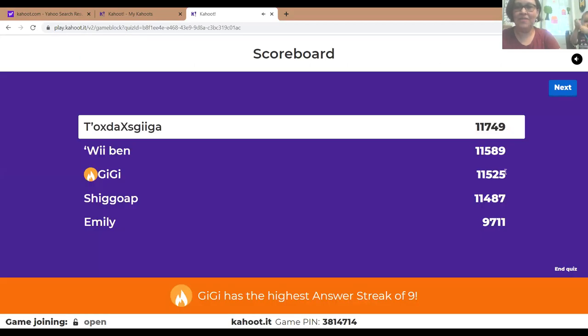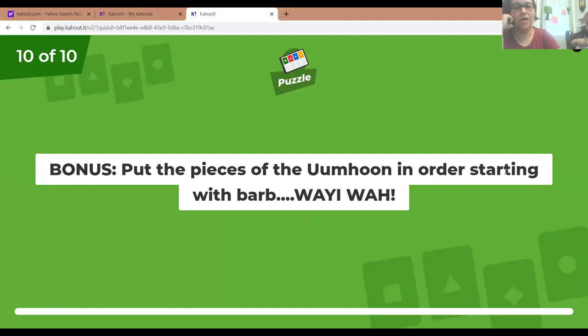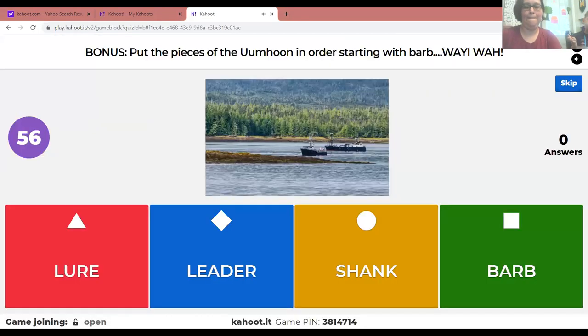Okay, now comes the bonus question. You're gonna put them pieces in order for an horn in order starting with the barb. So you're gonna put them in order starting with the barb.